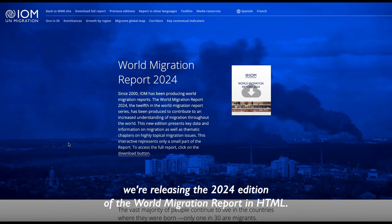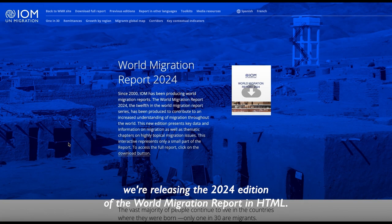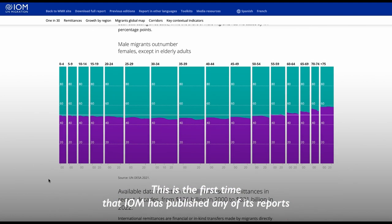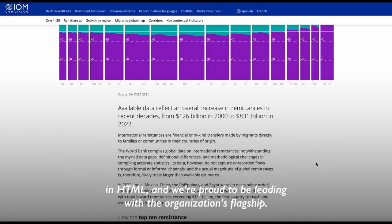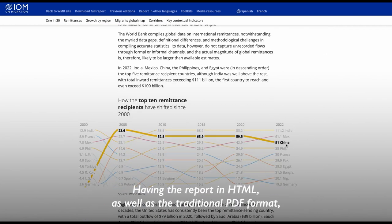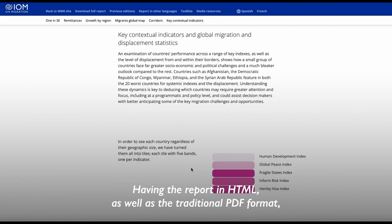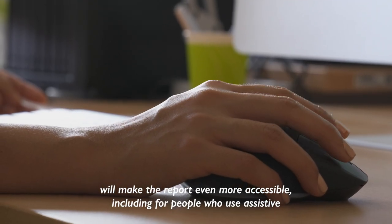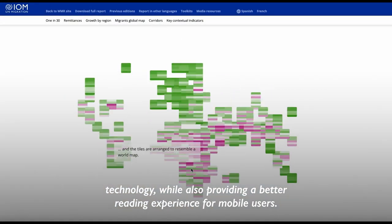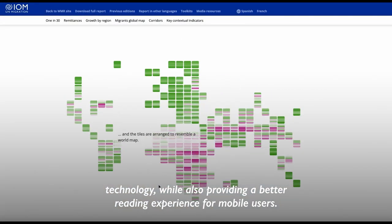This year, we're releasing the 2024 edition of the World Migration Report in HTML. This is the first time that IOM has published any of its reports in HTML, and we're proud to be leading with the organization's flagship. Having the report in HTML as well as the traditional PDF format will make the report even more accessible, including for people who use assistive technology, while also providing a better reading experience for mobile users.